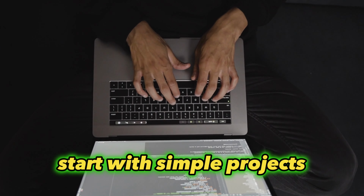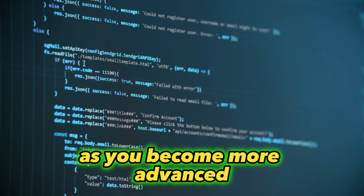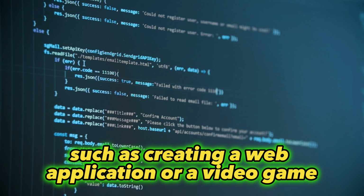Start with simple projects, such as creating a calculator or a to-do list application. As you become more advanced, you can tackle more complex projects, such as creating a web application or a video game.